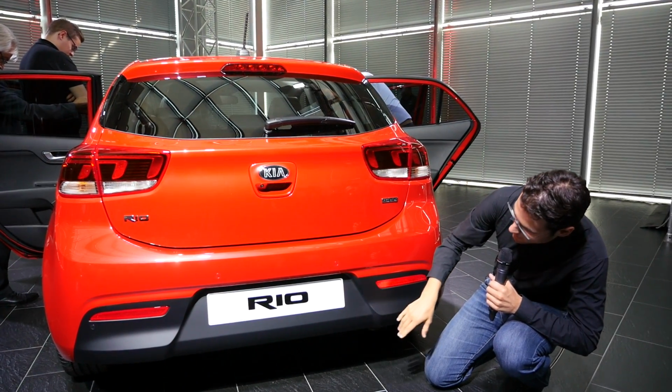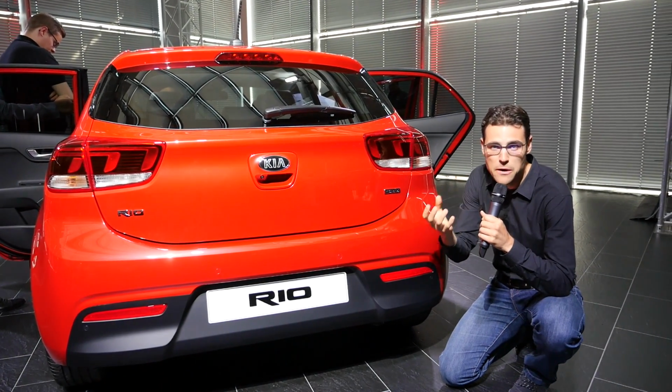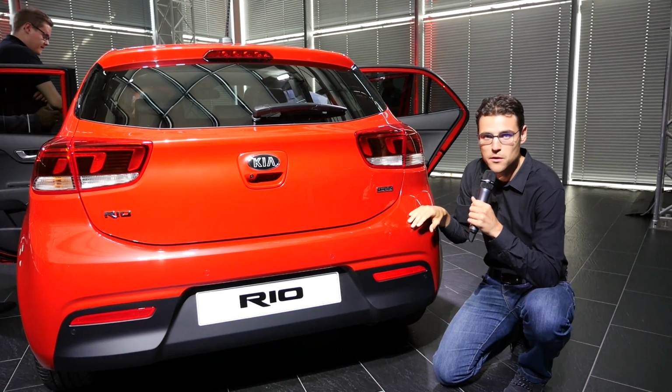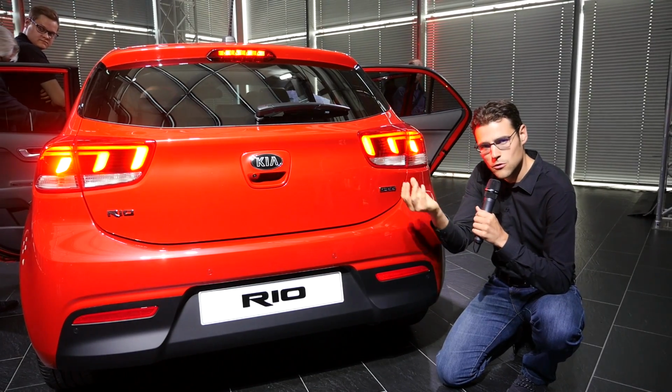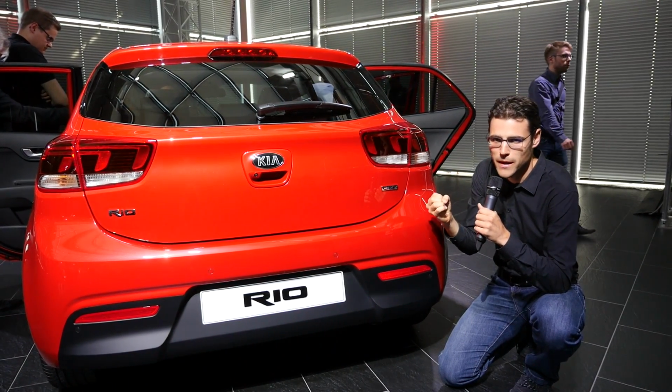Contrast here in the black at the lower part. It's not, you know, especially in the rear, a very daring design, but in the small car segment, of course, you also have to look at the worldwide customer group, and they don't expect too many surprises.